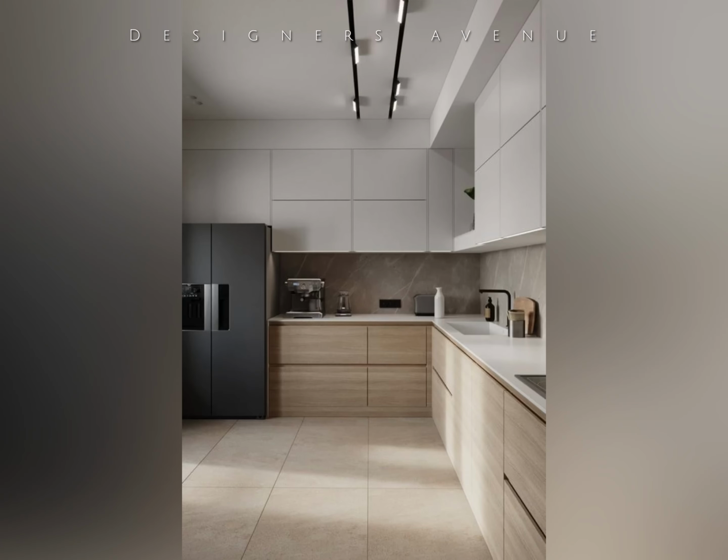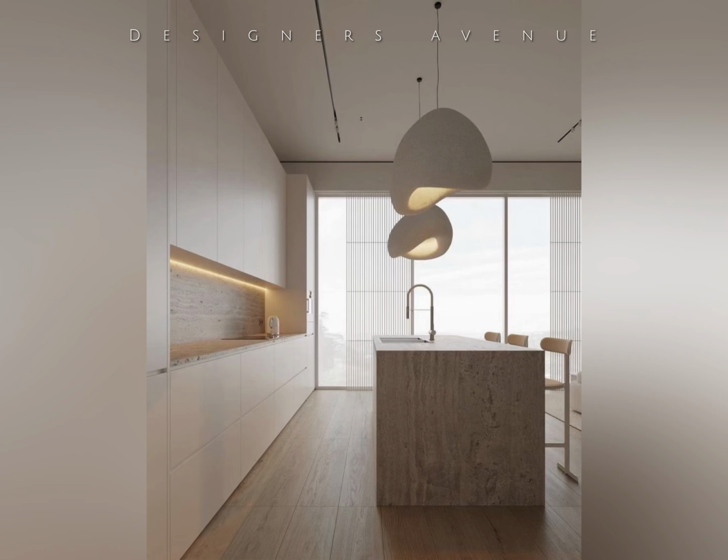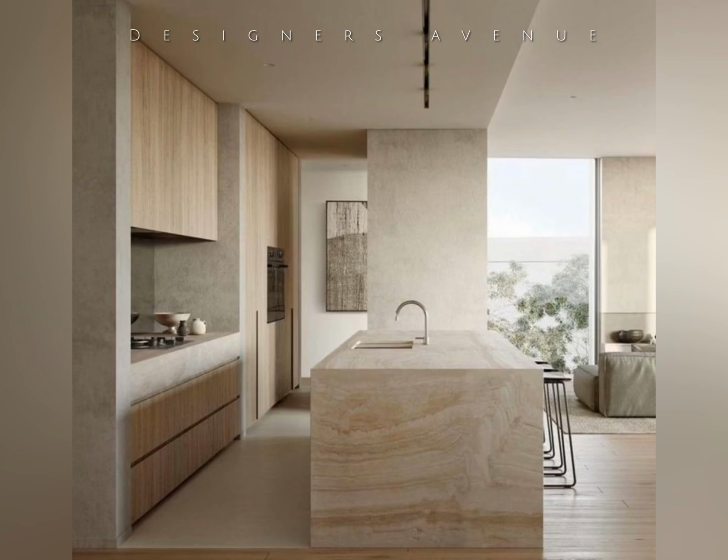2. Contemporary minimalism. A neutral palette combined with minimalistic design elements can create a sleek and modern kitchen. Opt for handle-less cabinets, stainless steel appliances, and a sleek countertop with a waterfall edge. Add warmth with wood accents and pendant lighting.